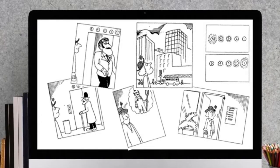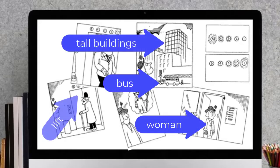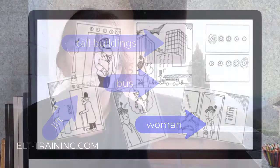You can see that the language is straightforward and the pictures support it. There are all kinds of ways to use this little activity, but this is what I do, so feel free to adapt it as you wish. Show the pictures to the learners in a random order and ask them to label everything that they can see in the pictures. Woman, bus, tall buildings, lift, lights, old man, etc. This will allow you to help them with the vocabulary that they're going to need, but it also gives them some time to look at the pictures and see what's going on.